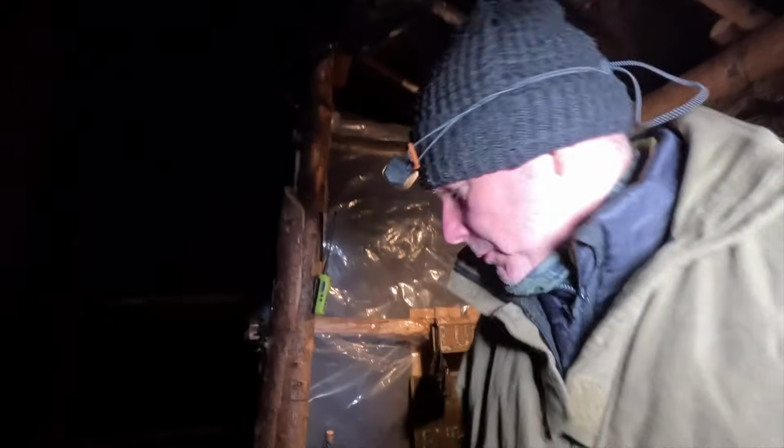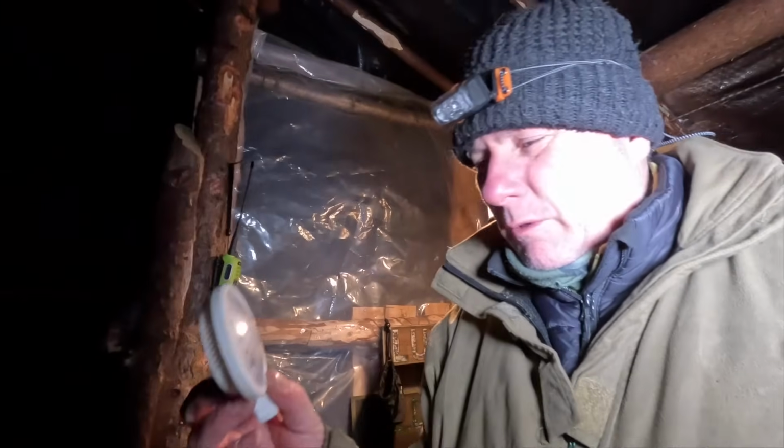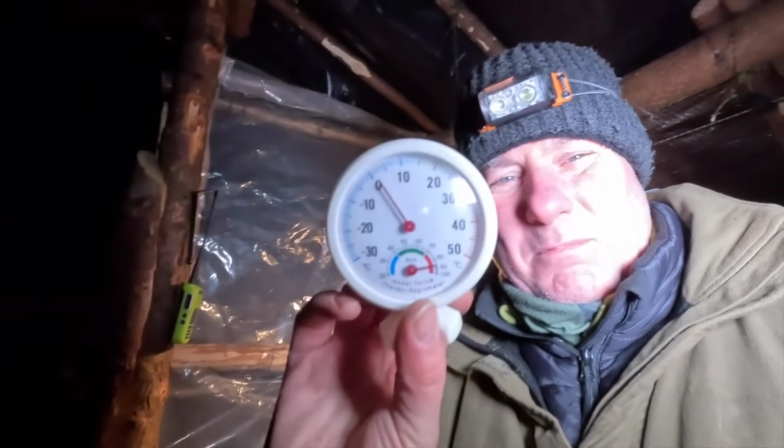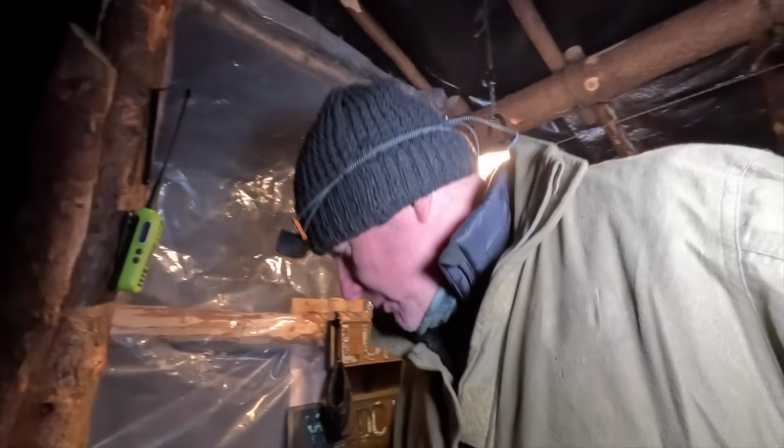I've got the heated body warmer on at the moment because the temperature has really dropped. I went and brought one of them. It's dropped down to just above 0 at the moment, so I'm just going to leave that there because I want to see what the temperature is like in my shelter later on tonight.